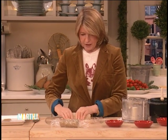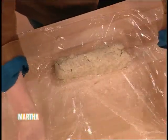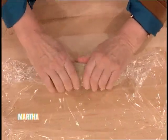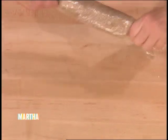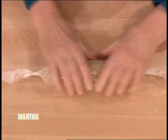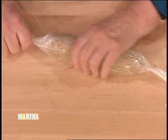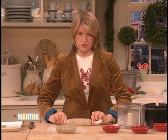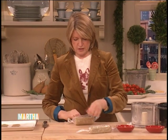And again, the size of the cracker depends on the diameter of the log that you form this into. So if you want a small cracker, you can just pat it together like this, roll it up like this. And these can be frozen, as I said. You can get them cold, but before you cut them into the wafers, make sure that they stay in the refrigerator for at least 24 hours. And then if you're gonna keep them in longer than 24 hours, put them in the freezer. This one has already been chilled, and I'll show you how easy it is to slice.